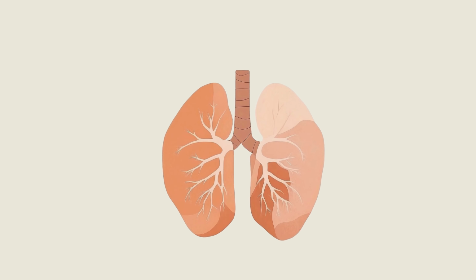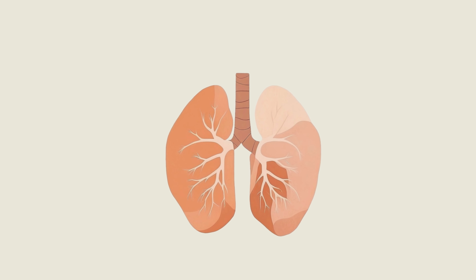Now, let's talk about those lungs. We've talked about them before, but here's a little update. Your baby's lungs are starting to produce that surfactant that we talked about, right? Which is a substance that helps them breathe air after birth. And every week, they're developing more, which means they're breathing better and moving towards that after birth breathing pattern, right?